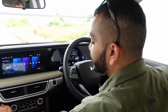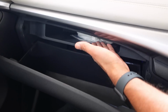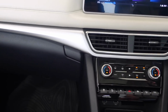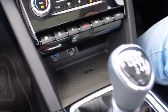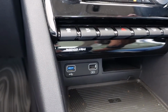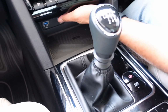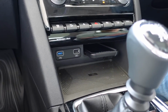The next point to notice is that the glove box is nice and wide. आपको यहाँ पे एक additional storage space भी दी गई है. Then you have a wireless charging pad in front of your gear lever. Then you have two USB points over here. One is to connect to the car's infotainment. One is a USB charging point. And you also have another storage point over here, जहाँ पे आप अपना दूसरा स्मार्टफोन भी पोजीशन कर सकते हो.